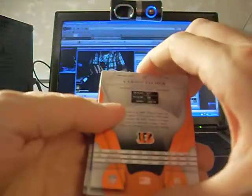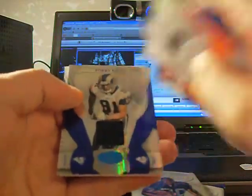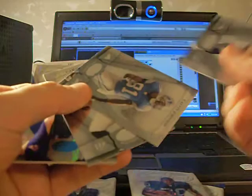Starting off with pack number one. Alright, pack number one. Looks like we have a hit right in our first pack. Those are going to be base. Alright, we have our first hit.